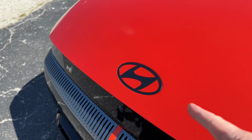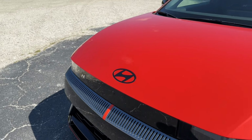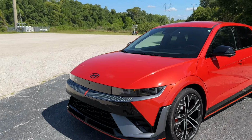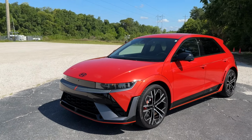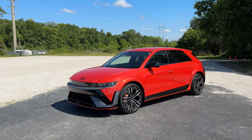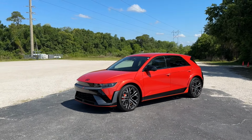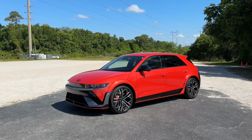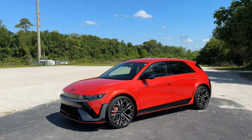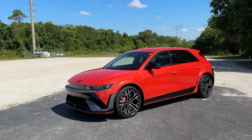If you are an automaker that wants to build and sell a sporty performance electric vehicle, you now have a big problem, and it's right in front of you in Soultronic Orange. This is the 2025 Hyundai Ioniq 5N, and I don't believe that it's hyperbole to say that this thing is an absolute game changer for an electric vehicle.